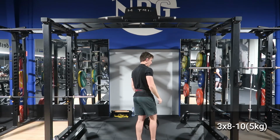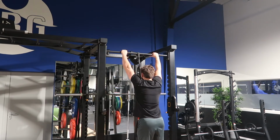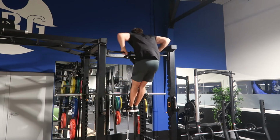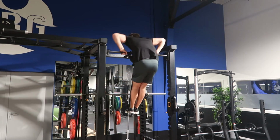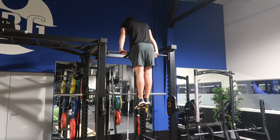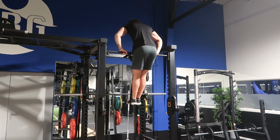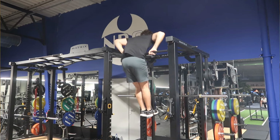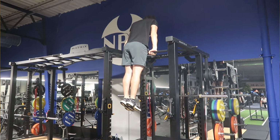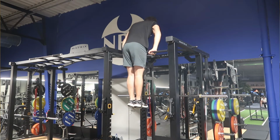And then after those 3 sets, we're going to be moving into the next exercise, which is going to be the band assisted muscle up. On this exercise, we're going to be doing 3 sets of about 4 reps. And for me, this is going to be some light technical work to kind of get my muscle up technique back, because I actually have not done muscle ups in a very long time, since my main focus of my pull workout has been doing one-arm pull-ups for a very long time.